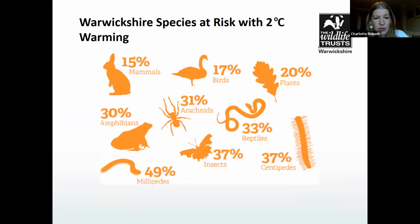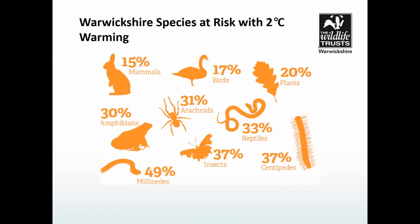And, you know, I won't go through a whole lot more statistics, but this slide just shows the species within Warwickshire that are at risk of declining with only a 2-degree warming within the world. So you think some of these things, like 49% of millipedes, 37% of centipedes, to some extent, you know, is it a bit so what? Do we care about that?